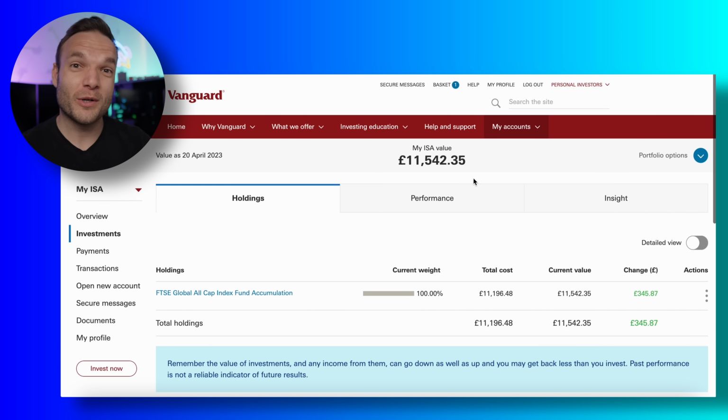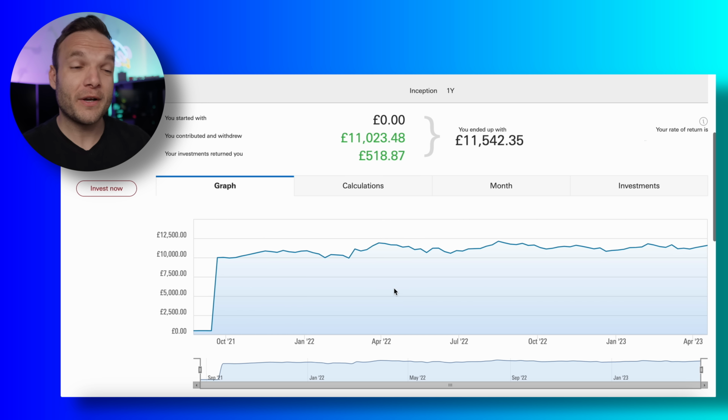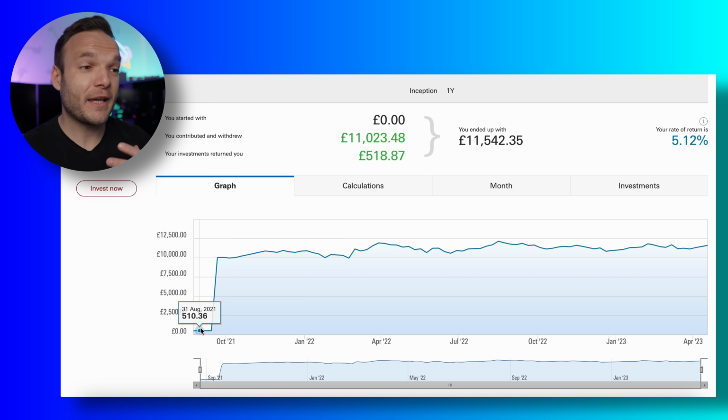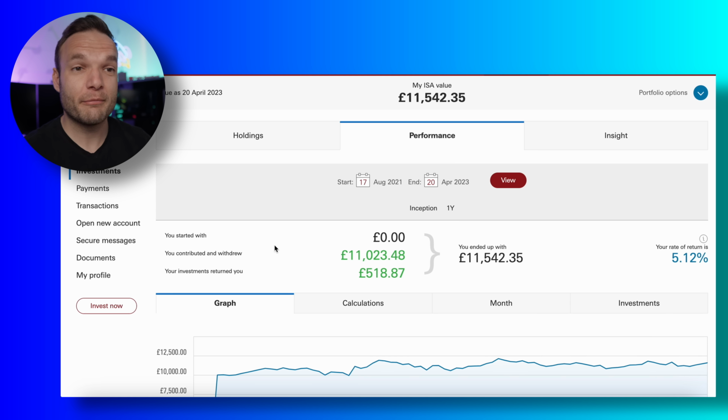And really this one's all about now is sitting back, relaxing, and letting this one compound over many, many, many years. But just for reference, we can still go back on the performance tab for the ISA, even though you've changed your different investments. It doesn't reset everything. And you can go back here over the long term. You can see my ISA, when I actually started it, when I made those contributions, and how the amounts have changed. And it's stayed relatively simple. The rate of return that it's given me is 5.12%.